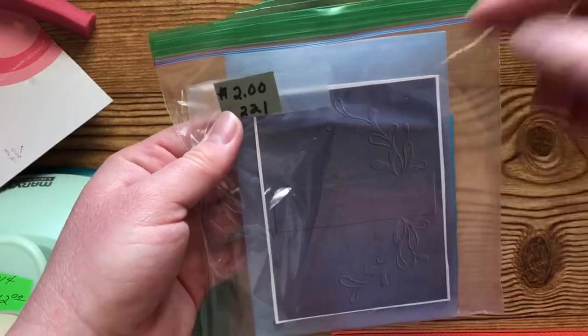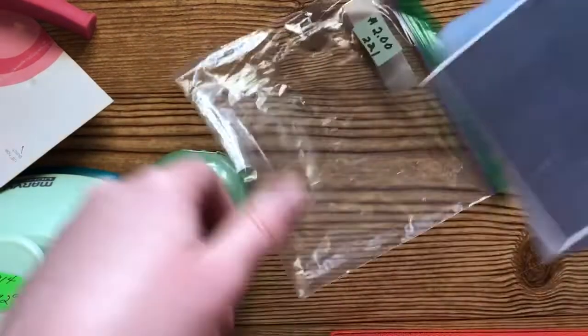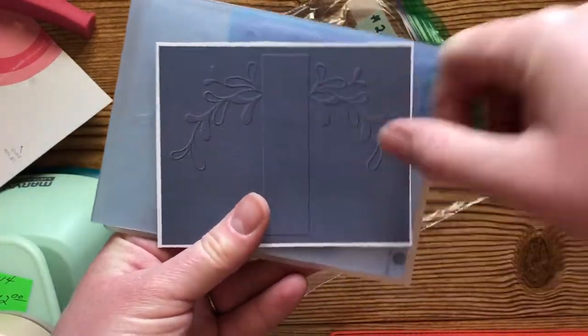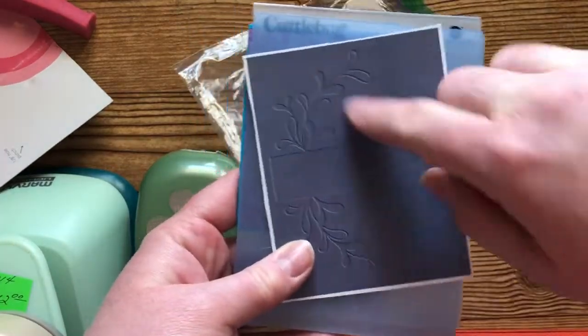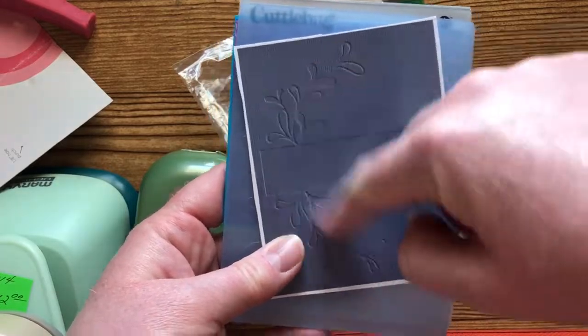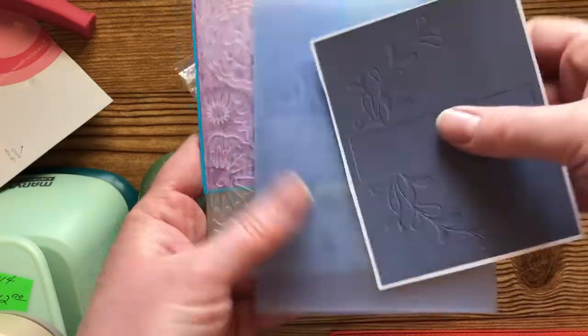I did get just one little bag of embossing folders, so they were $2, and I did get 2 of them in here. This first one has this floral detail and then this line down the middle. When I bought it, I didn't realize that it had this down the middle. I thought it was just that. So I thought it'd be cool to stamp something and then have that around it. But it does have this, so maybe just a word in there.